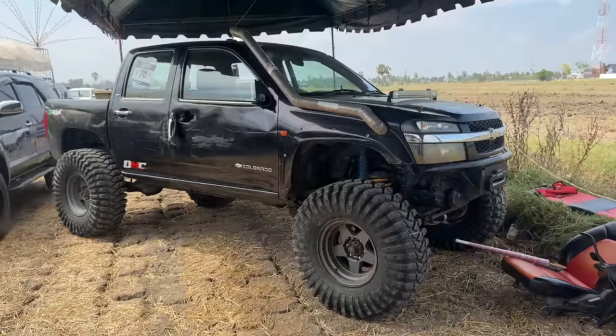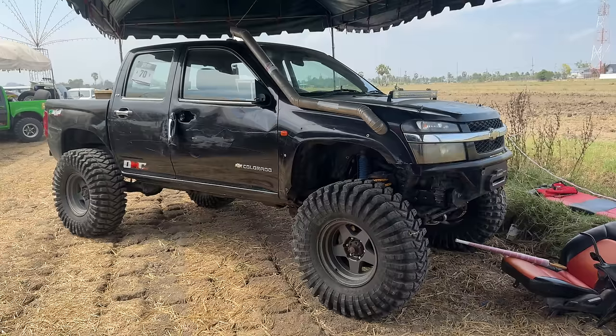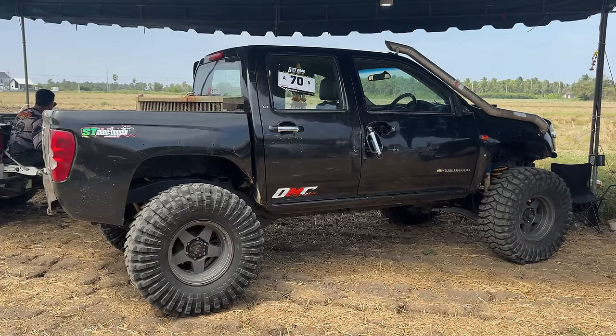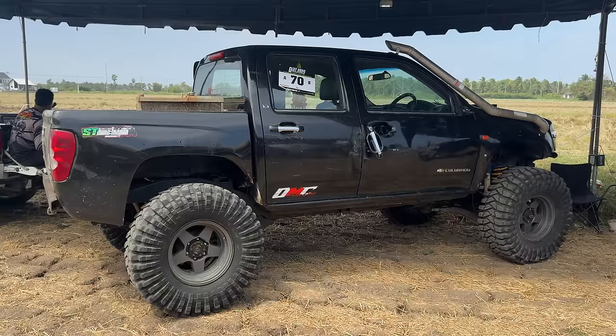It is a Chevy Colorado. It's the first Chevrolet that I've seen here. For those that don't know, these trucks here in Thailand are a Duramax. Yes, it's a Colorado with a Duramax, but it's a four-cylinder turbo diesel. It's not the Duramax you get in the Silverados back in the US.